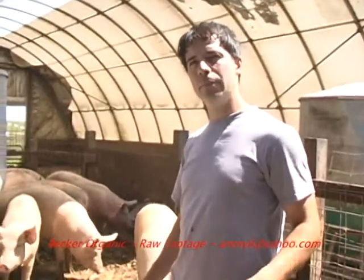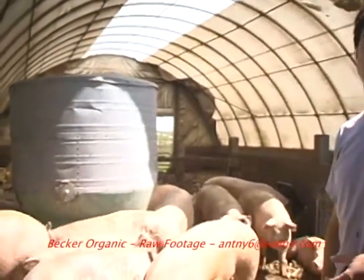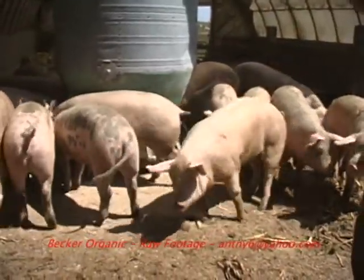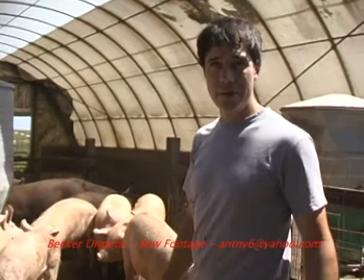So this is the stable or the barn where the pigs come at the very end of their life prior to being butchered. We call it a hoop barn just because of these metal hoops that make up the roof of the structure. It's simply an open-air building with straw and a place to lay down and sleep at the back, and an eating and social place to get water at the front.